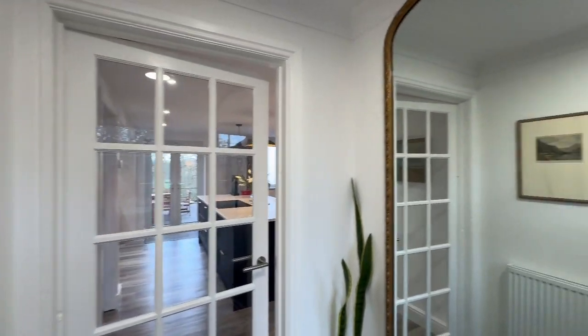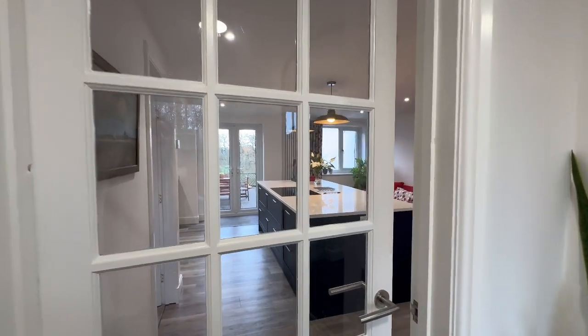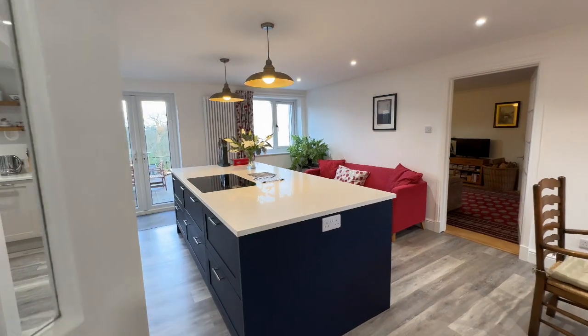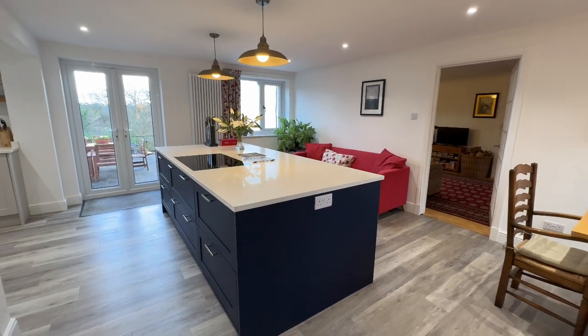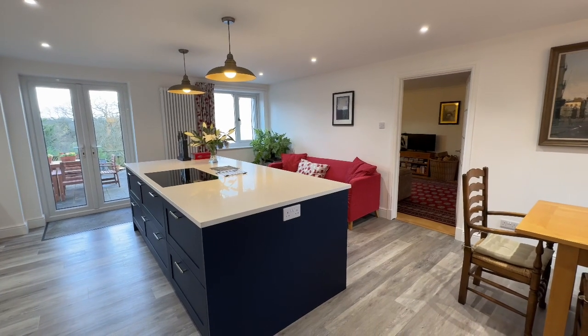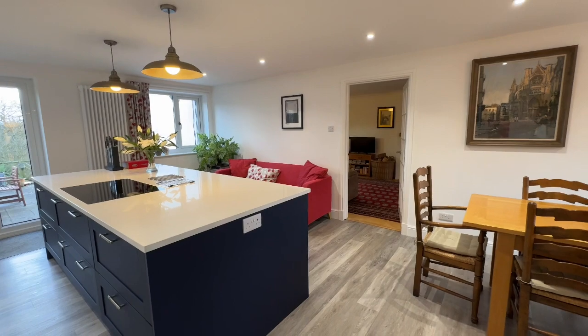Now, clever use of mirrors in here makes this space really nice and bright, but you'll see I'm tempting you slowly with the most incredible kitchen space. So this is beautiful. When the vendors bought this a few years ago, this was configured into a number of smaller rooms. Now these rooms have all been opened up, making this home absolutely superb for modern family living.